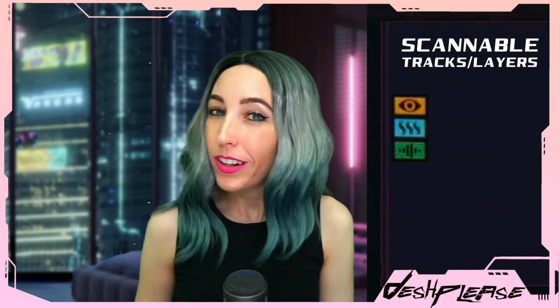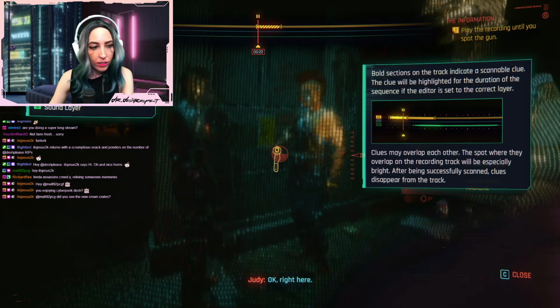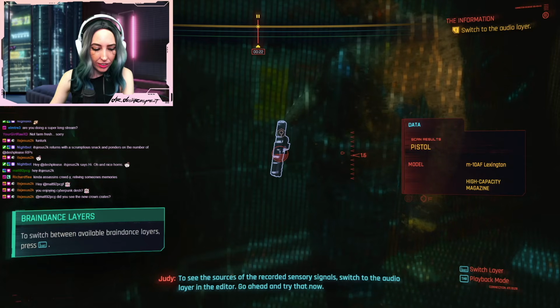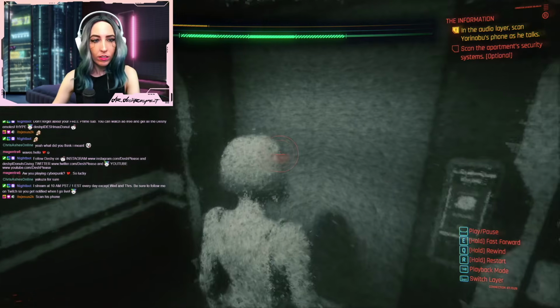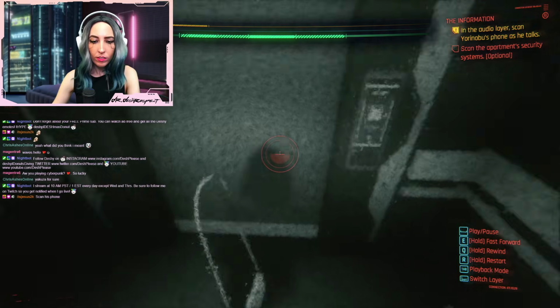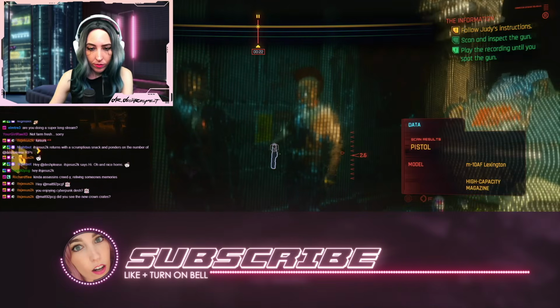When you rewind or fast forward, remember, the longer you hold down the button, the faster you'll be able to do so. In this mode, you'll have 3 scannable tracks or layers: visual, thermal, and sound. The visual layer will be yellow, the thermal layer will be blue, and the sound layer will be green. In the editor, you'll be able to swap between these tracks easily as you analyze the scene. The bold sections in each track indicate a scannable clue. In moments where clues overlap, the bold section will glow. If on the correct layer, the clue will be highlighted for the duration of the sequence. Once a scan is successful, it will disappear from the track.